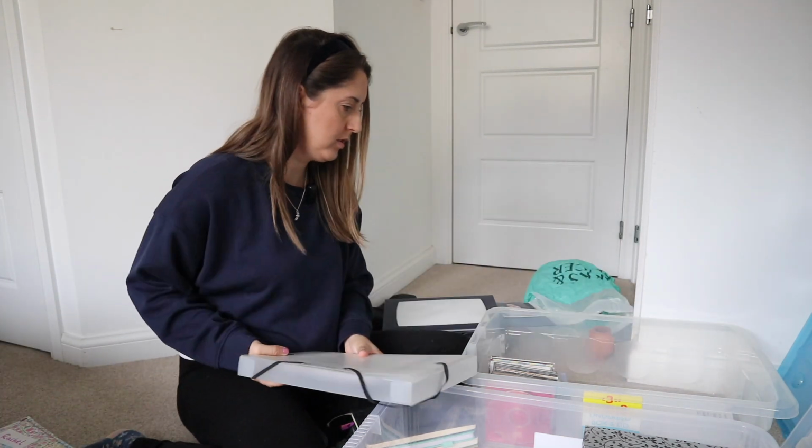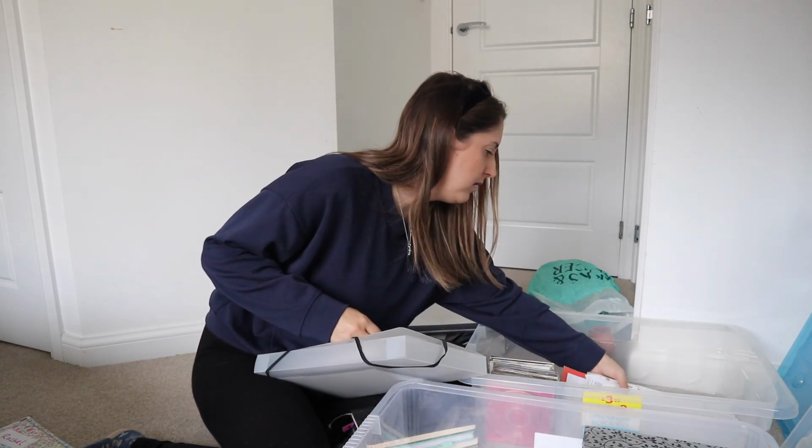This is a memory box for the babies I lost.